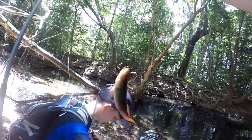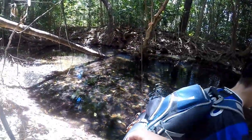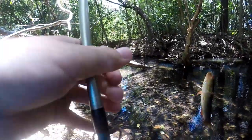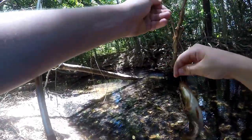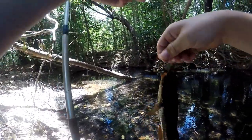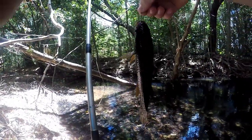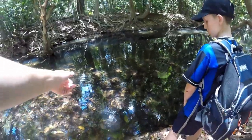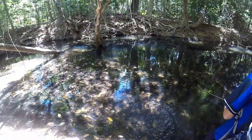So this one's a sort of small one. Hello, Gus. But that's okay. It's still fun. So we'll get this guy off and release him. There's a steep bank here. We'll just chuck him in the deep bit. And off he goes.